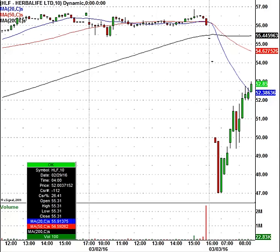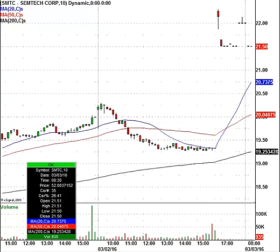Let's take a look at SMTC, which is Semtech. What you're going to see here, this is gapping up nicely, closed at 19.33, trading at 21.50. Give this the upside bias to 22.08. At 22.08, 22.10, I think that's a fade opportunity. So keep this on the radar. That's the resistance level I came up with mathematically just a little while ago. So again, we're going to look for this one to go up to around 22.10. If it gets there, I think it can be faded.